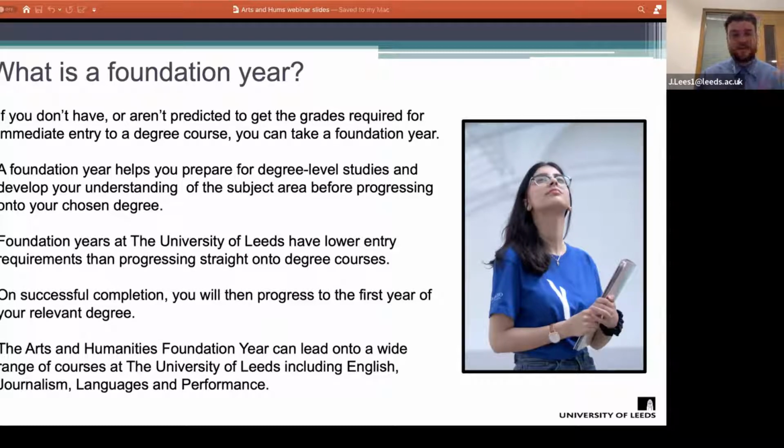Once you've completed your foundation year, you'll then progress onto the first year of your relevant degree. So when you finish and you graduate, you will have a degree in English, a degree in journalism, for example. It won't be a degree in Arts and Humanities. That's the foundation year course to get you onto your degree program.